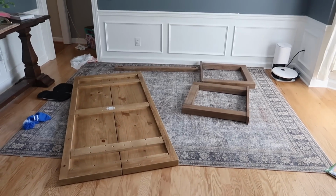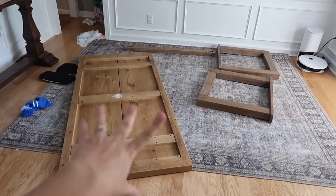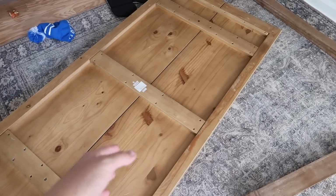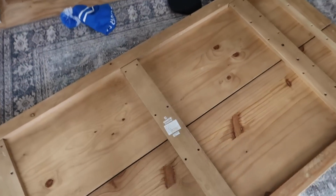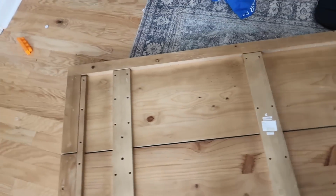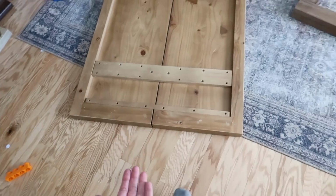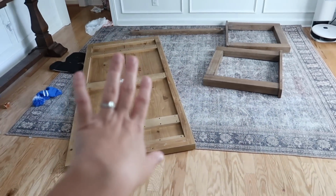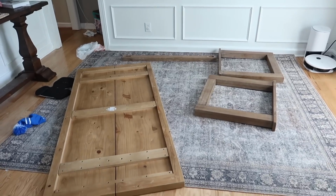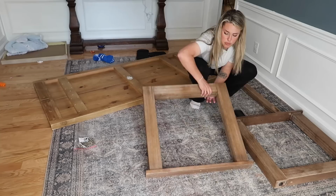Okay, so this is the table. I just need to attach the legs and then flip it over. It's originally from World Market. I tried to find it online, I couldn't find it, so it's probably an older one, but you can even see right there, it says Cost Plus. But yeah, I'm excited. I actually haven't seen the top of the table yet because it's been laying that way ever since my husband came home, but I love what I see so far. So I'm gonna set you guys up and put it together.